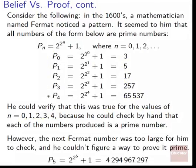However, the next Fermat number was too large for him to check, and he couldn't figure a way to prove it prime. So the next one is 2 to the 2 to the 5th plus 1, which is equal to a whopping 4,294,967,297. Big number, right? That's going to be really hard to check by hand, and Fermat wasn't able to check by hand. So he couldn't figure out a clever way to prove for sure that it was prime without having to check by hand, and it was too big for him to check by hand, so he couldn't show that it was prime.